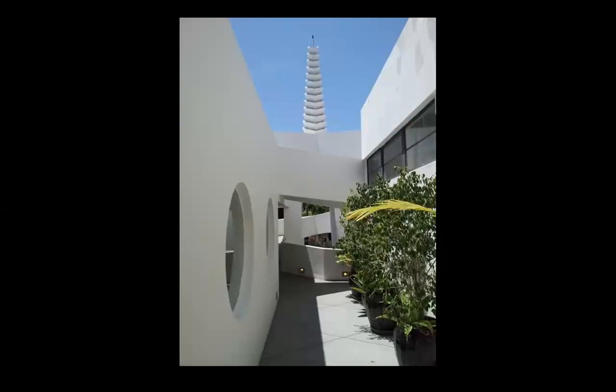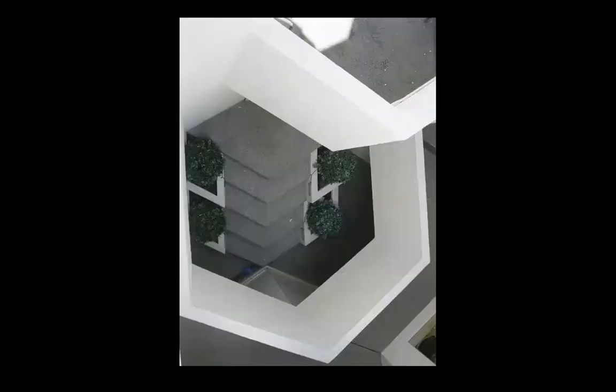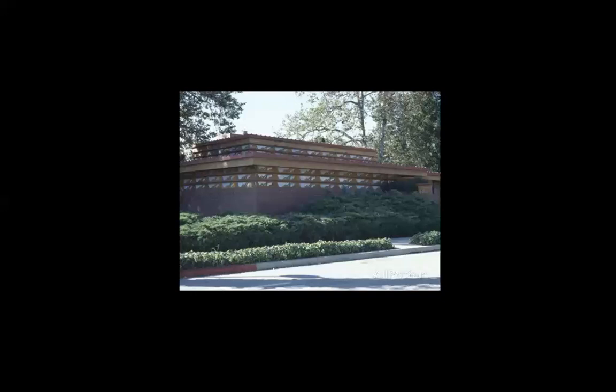California, still the sun, the sunlight. I mean, the sunlight is Californian. We are going to see something else also in terms of shopping, a bigger building done by Frank Lloyd Wright in California. Carl Kundert Medical Clinic, 1955.